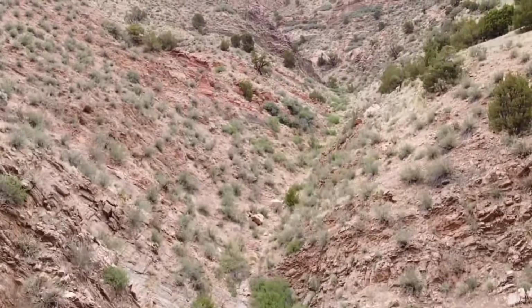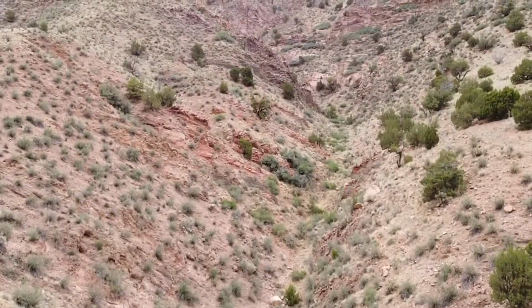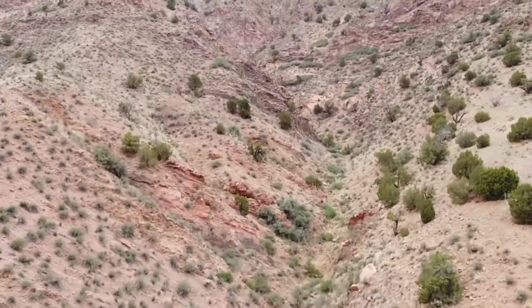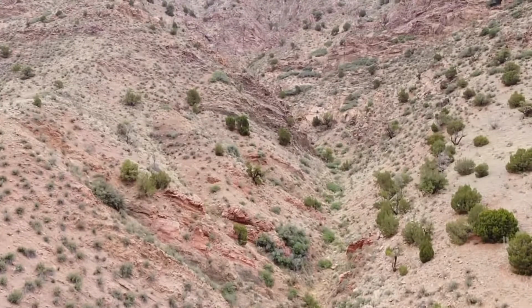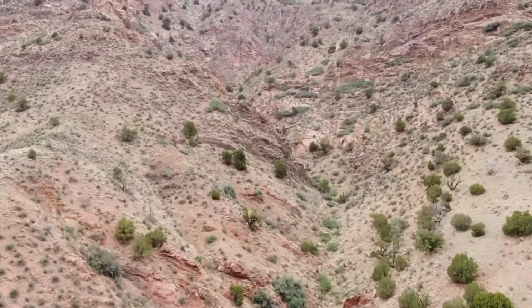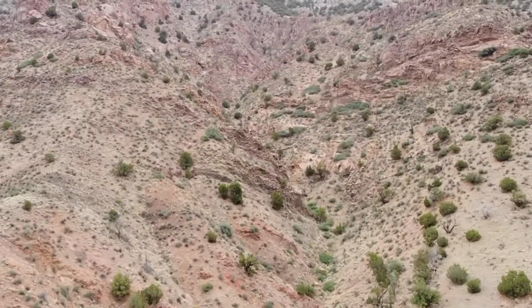Alright, so this one's worth a voiceover. We're flying a DJI Mavic Mini. The camera does do a 20% up angle from the drone. My goal and what I was trying to do was I was trying to get up high enough that we could peek up to the top of the rim.